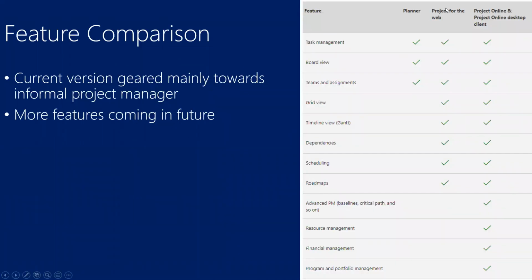So Project for Web, remember Planner is a task management tool. Project for Web is the new tool that we just talked about. Then there's Project Online and the Project Online desktop client, the Microsoft Project. As you can see, Planner caters mainly to the task management items, teams and assignments. Project for Web supports a lot more, including the grid view, dependencies, scheduling, and roadmaps. And obviously, our good old friend Microsoft Project supports even more, one more level of granularity. Currently, there is no baseline functionality in Project for Web. That feedback has been provided to Microsoft that it is very important.